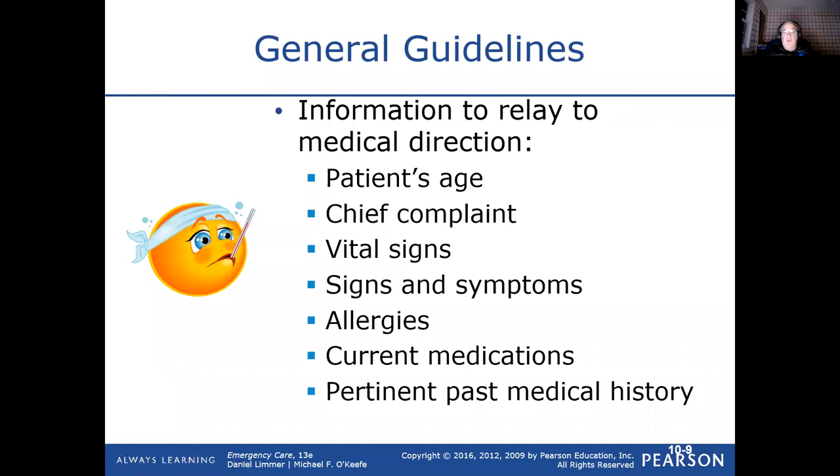Okay, so when you're calling for orders, so to speak, when you're calling to speak to medical direction, they're probably going to want to know a little bit about the situation, the patient, before they give you permission to do something. So again, I would think the main thing that you're going to call medical direction for would be something like the epinephrine in the asthma patient.